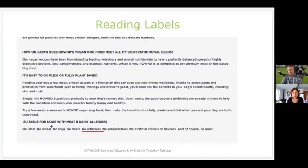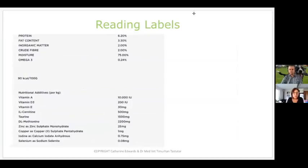That's hard, but okay, let's say okay. And no additives. All right, so we read it. This is no additives on their internet site. I didn't create this myself. So we go check the real label then, the constituents. Oh my God, nutritional additives.